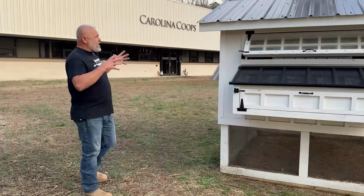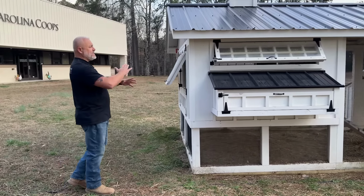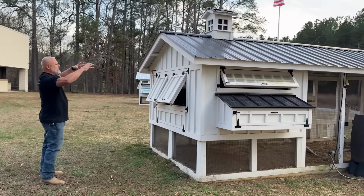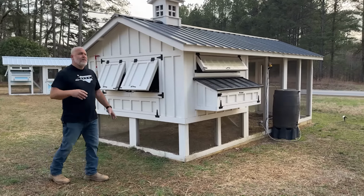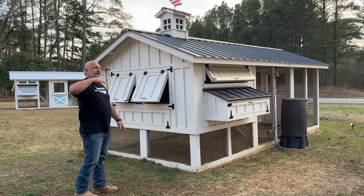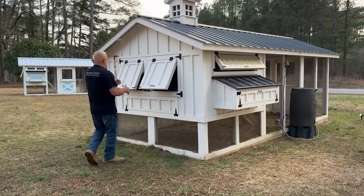Now also, our coops have ventilation all the way around that are very easy to function. It is a great feature, and it's just through natural convection, this building breathes, okay? So when that air does warm up, and it's critical, every building's gonna warm up. We don't want the hen house to get warm, but as that air does warm up, it naturally convects, drawing in naturally cooler air. So I'll show you how that works.